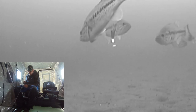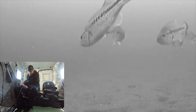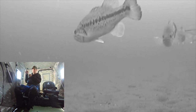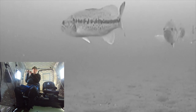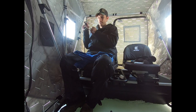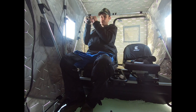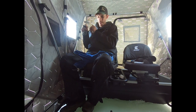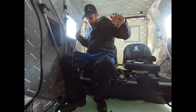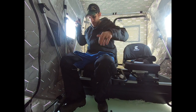That one on the right. Oh, jeez. I smacked it. This one feels a little bit better. Yeah, feels a little bit better. Just don't wrap around the camera, buddy, or come off. Oh yeah, it's a nice one. It is a nice one.